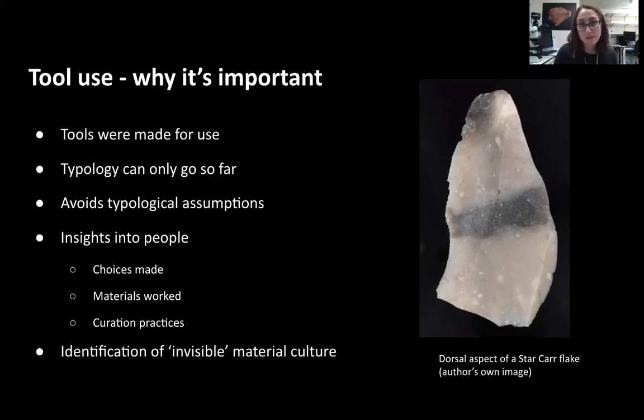And I think some typological assessments, such as the grouping of scrapers, for example, are loaded with quite a lot of assumptions. So the word scraper in itself is assuming its function. Whereas we know from microwear analysis that some scrapers aren't actually used for that function. They may have other functions. And also with scrapers, there is another assumed function, that they were used on hides. But we also know from microwear analysis that that's not always the case.